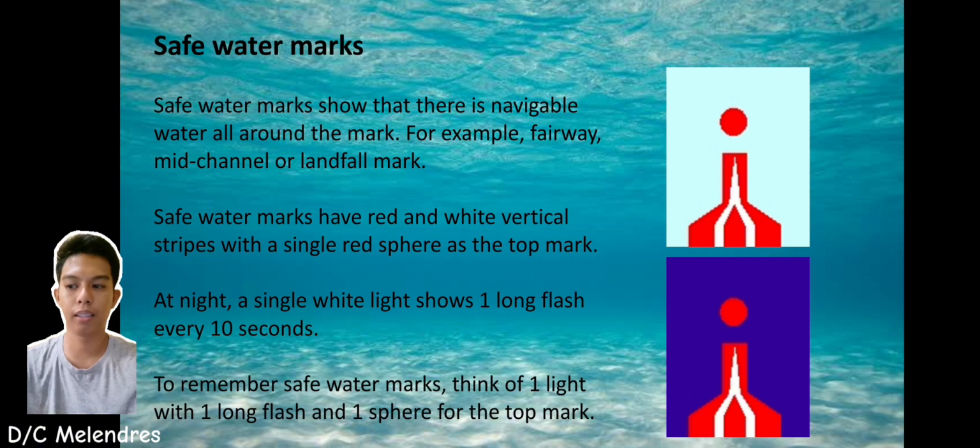At night, a single white light shows one long flash every 10 seconds. To remember safe water marks, think of one light with one long flash and one sphere for the top mark.